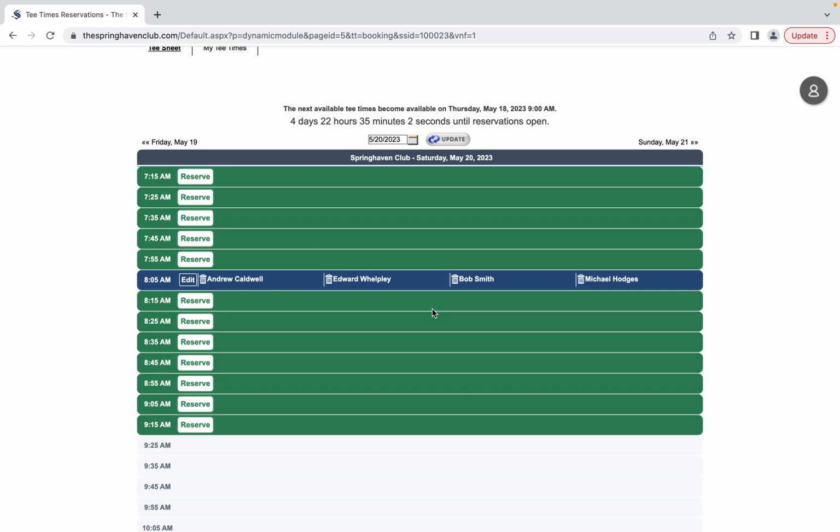Hopefully this tutorial was helpful, and keep in mind as a friendly reminder, for those 5 dates, you will need a mandatory tee time prior to the first time of the event played on those 5 days.